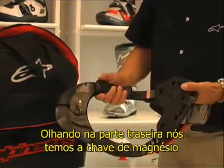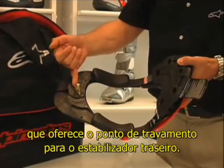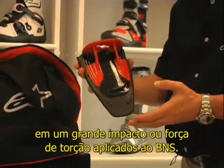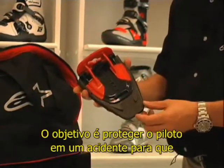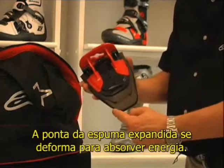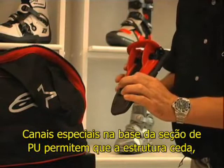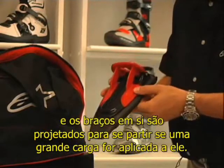Looking at the back, we have the magnesium key, which provides the locking point for the rear stabilizer. The rear stabilizer itself has been specifically engineered to systematically break in the event of a big impact or torsional load being imparted upon the Bionic Neck Support. The aim is to protect the rider in the event of such an accident so that the rear stabilizer cannot do any damage to the spine. The tip of the expanded foam deflects to absorb energy. Special channels in the base of the PU section allow the structure to give. And the arms themselves are designed to break in the event of that heavy load being imparted upon it.